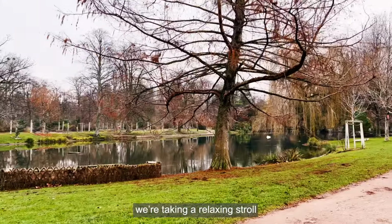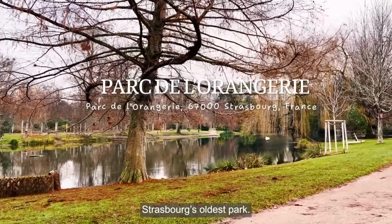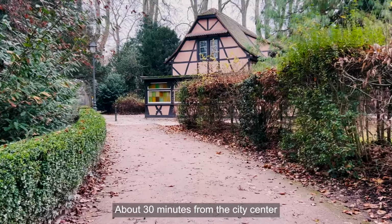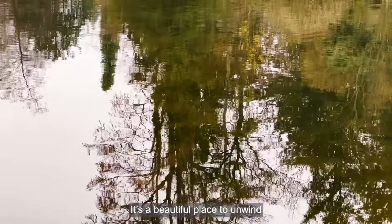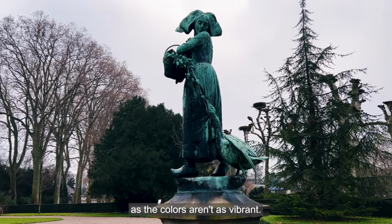To wrap up our trip, we're taking a relaxing stroll through Parc de l'Orangerie, Strasbourg's oldest park, about 30 minutes from the city centre. It's a beautiful place to unwind after all that exploring, although we wouldn't recommend coming during winter as the colours aren't as vibrant.